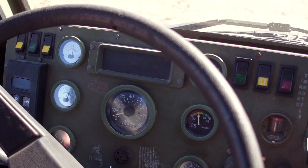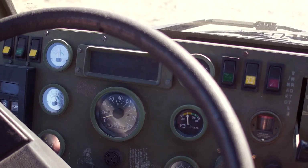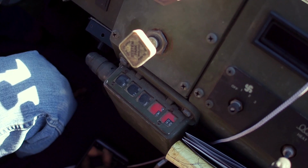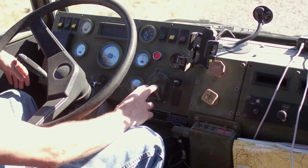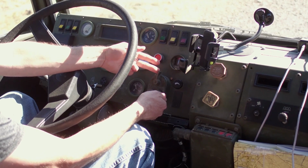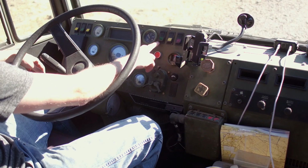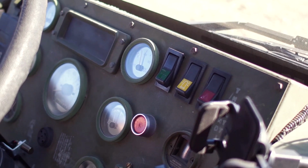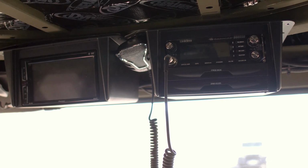Some of the controls in here, we haven't done a lot of work to. We've got our CTIS controller, so this is the central tire inflation system. Our air brakes, our headlights, it's a kind of a dual hand operation, so you have to unlock and then roll this over. Our master power switch, there is no key. These vehicles did not come with a key. We did install one.